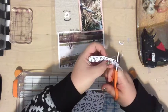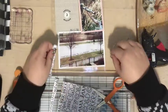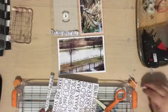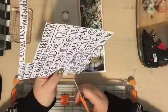And I'm going to try to cover up that date that I had stamped on the bottom. You know, I'm a big believer that anything can be fixed. You do something you don't like, just cover it up. So that's what I'm doing here, just with an, oh, it's cold.